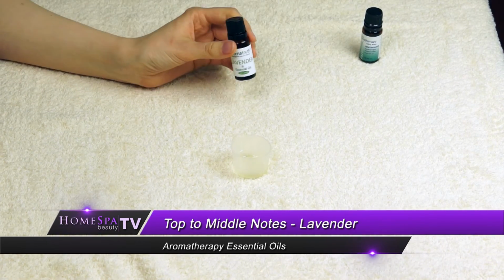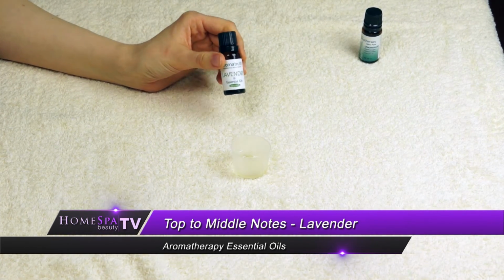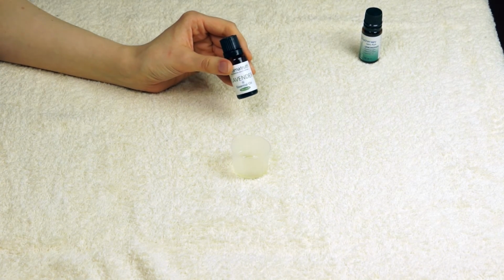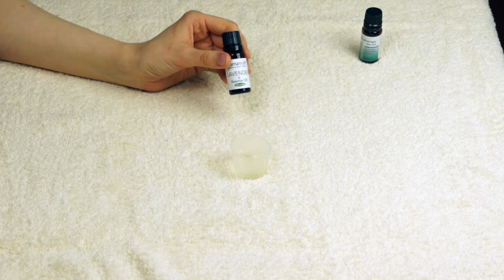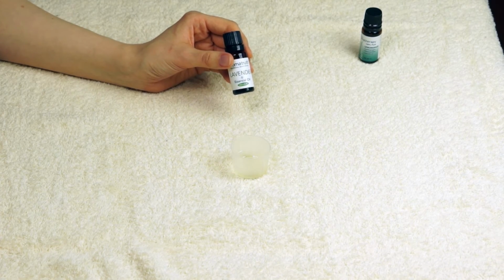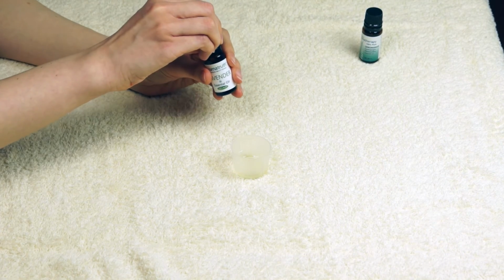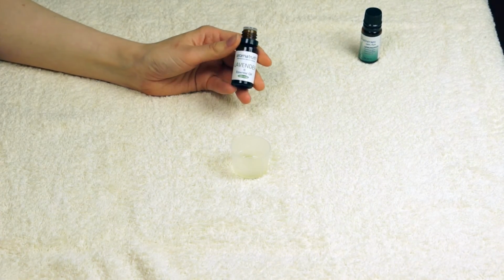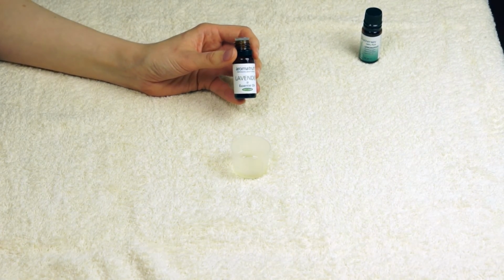The next oil is lavender, which is such a popular oil. I think most people have either tried lavender or lavender's been contained within something that they've bought. It can also be contained within pillows, drawer liners, you name it. Lavender is a very popular essential oil. So it's quite floral, quite light. It can also be a divisive oil. Some people really don't like lavender, so obviously if they don't, don't put it in the blend.